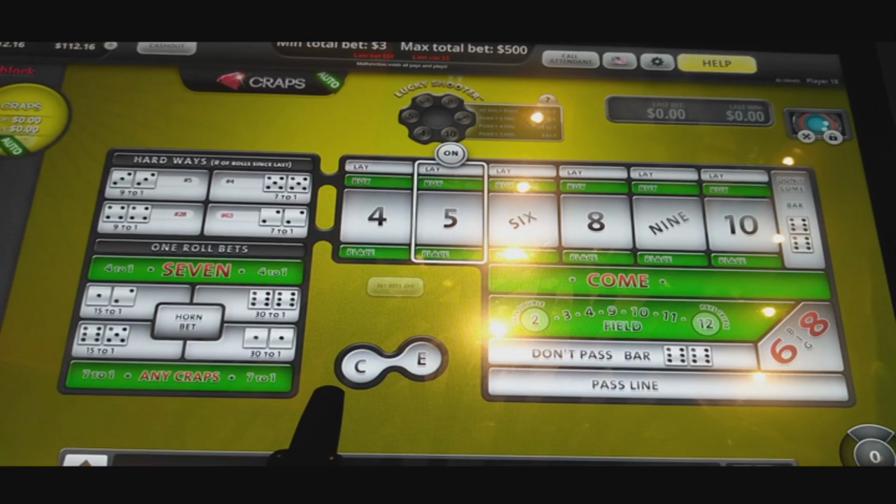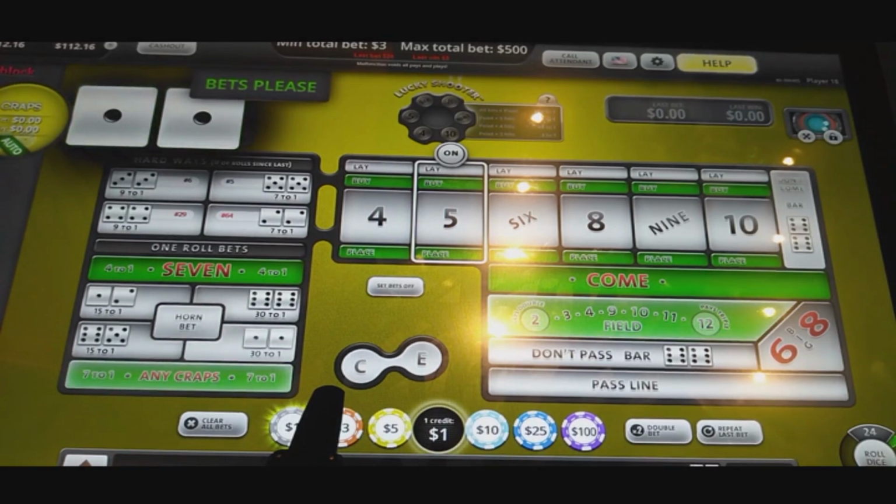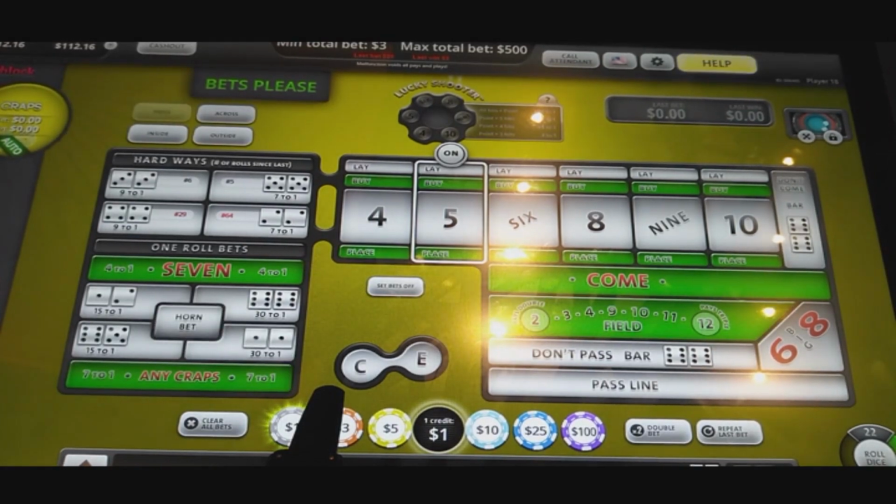Aces haven't come up yet. I have no information on these aces, so not a rush.